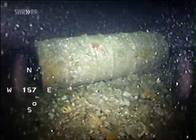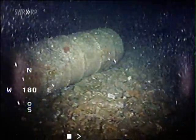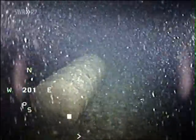We filmed a nuclear waste barrel on the first dive, undamaged. So there are sealed barrels still down there which could be salvaged. Of course, we are not permitted to salvage the barrel.